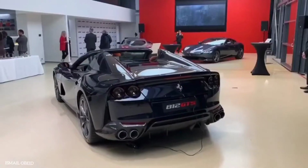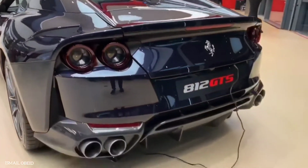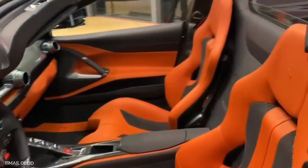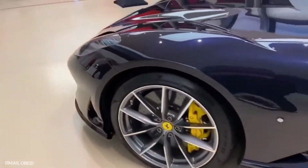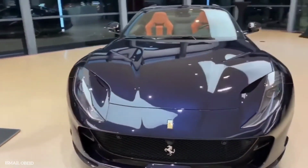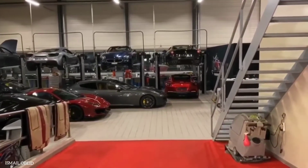Then this is the brand new 812 GTS in this absolutely stunning shade of dark blue. You can just about see it. The whole rear end is redesigned as well. This carbon fibre rear diffuser, completely different to the coupe. Then this lovely tan interior, kind of orangey tan even, contrasting with the blue fantastically. New wheels as well for the GTS. If it wasn't obvious, the distinguishing feature of the GTS is that it is an open-top version of the 812, the V12 supercar.